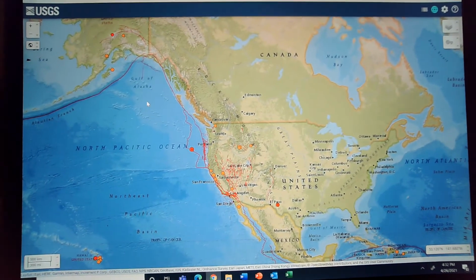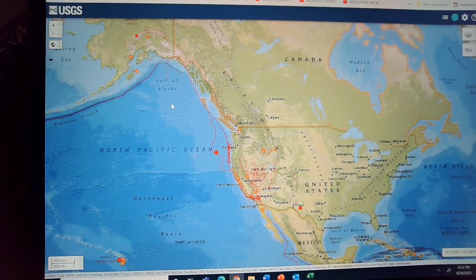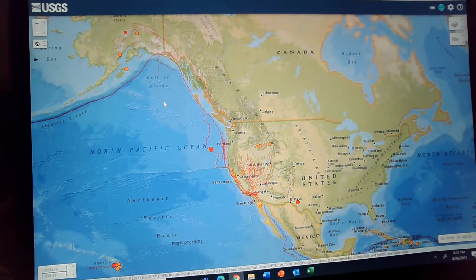And then you can see the one near El Paso, Texas. Now, I don't know exactly what that is. Is there any fault right there by El Paso? Not that we can see.